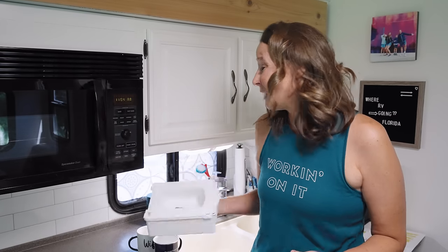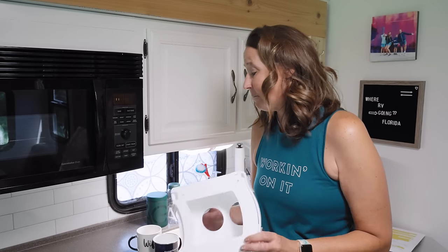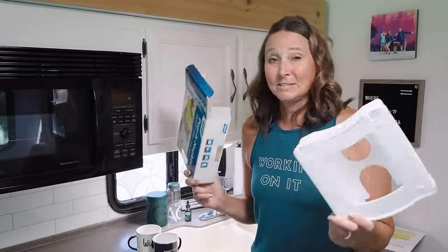You can definitely put napkins in a napkin holder out on the table. Personally, I don't need more stuff in my way. I don't want to visually necessarily see all of my napkins. So anything like this, just think it through, but this definitely is not sticking around.